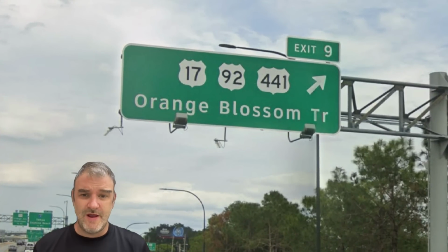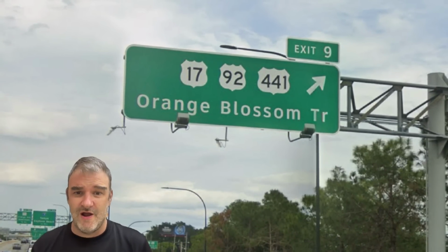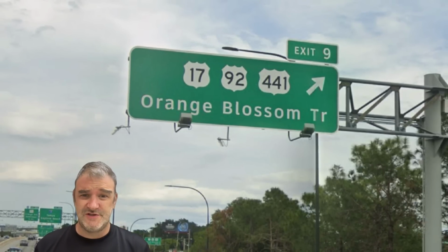After the Citrus Bowl, we get to Exit 9 Orange Blossom Trail, which is notorious for being like the worst street in Orlando.